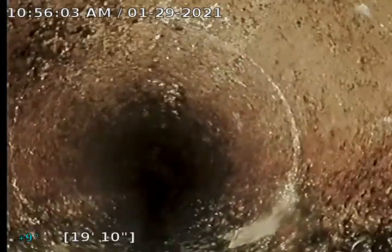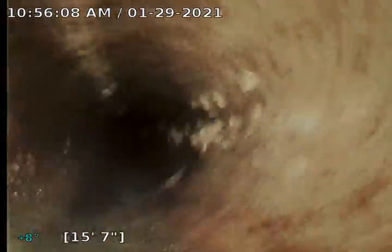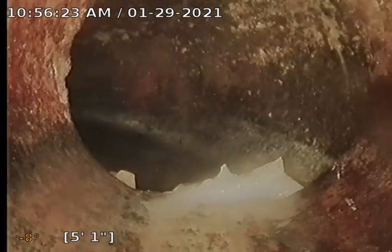So as we're coming back here, camera down low so we can take a look at the remaining condition of the pipe here. This new line coming back on the property looks to be okay shape. Cast iron pipe right here, and then we're coming back to the cleanout.